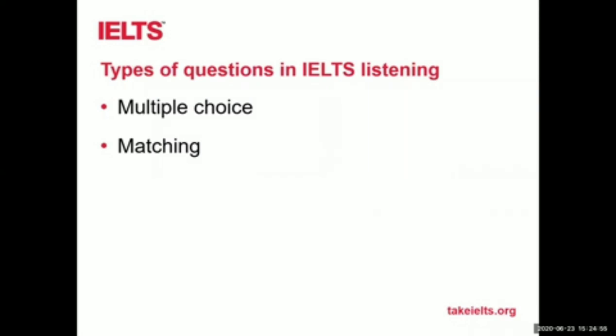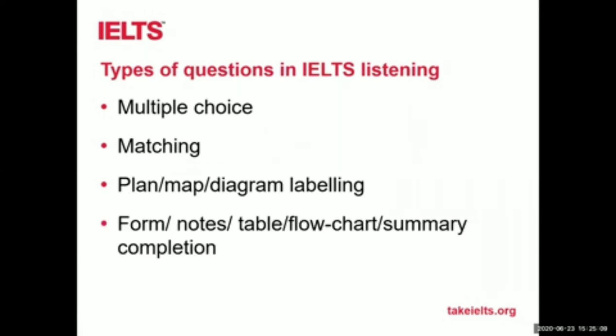So we've got the one that we've seen. We have matching questions. We also have plan, map, or diagram labeling questions. Okay, Frederica is saying true, false, not given. No, we do not have true, false, not given questions in IELTS listening. We only have them in IELTS reading. But we do have in the listening form completion, notes completion, table completion, etc. And of course, the sentence completion.